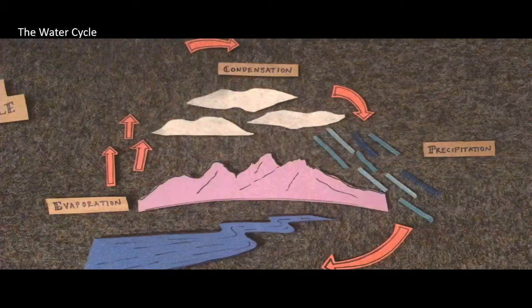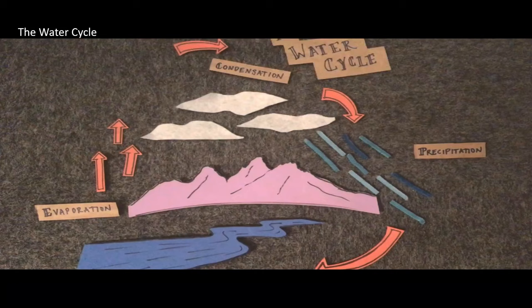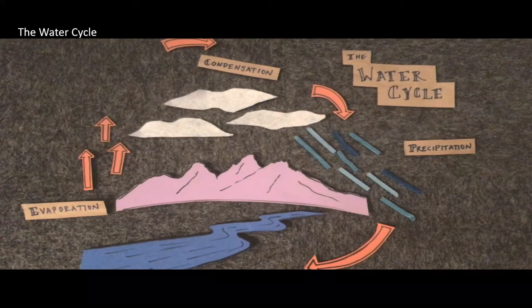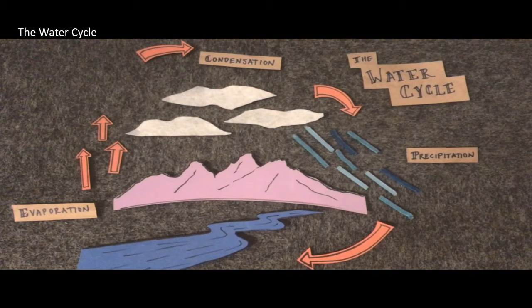No need for cars or the straps of your guitar. Water moves about the Tetons with ease. It's simple, can't you see? The water cycle, 1, 2, 3. Follow along to the tune of this song.